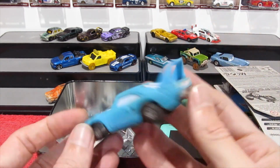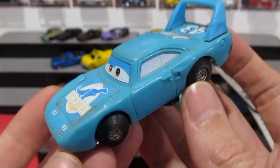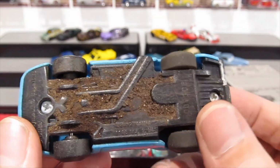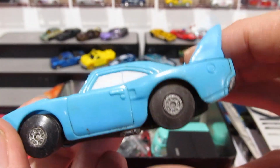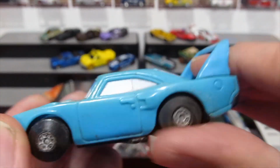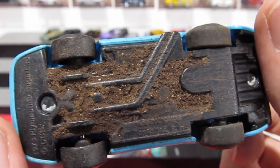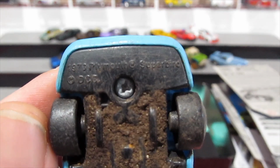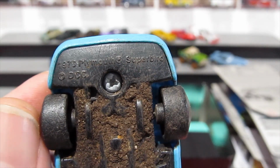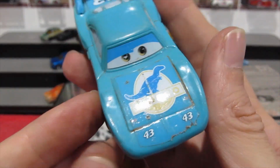And then up next, we have got the Dinoco car. Still, this is a friction car. Didn't know that. Still comes complete with dirt. Plymouth Superbird. You see it written just on the top there. 1973 Plymouth Superbird. Number 43.